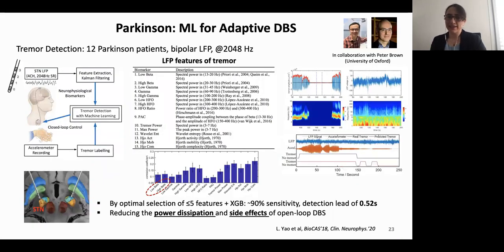So considering that accurate and also reliable detection of tremor onset in Parkinson's is critical to the efficacy of closed-loop or adaptive DBS therapy, in a collaboration with Peter Brown's lab, we proposed a machine learning framework for tremor detection during rest state. So basically, we use a supervised learning algorithm to classify the local field potential recordings from the DBS lead.